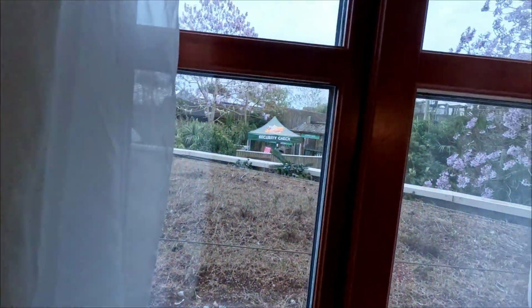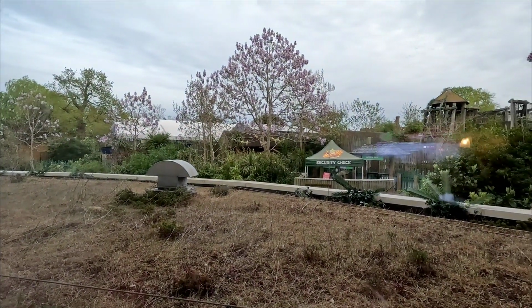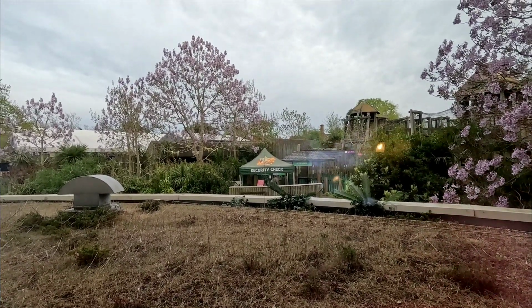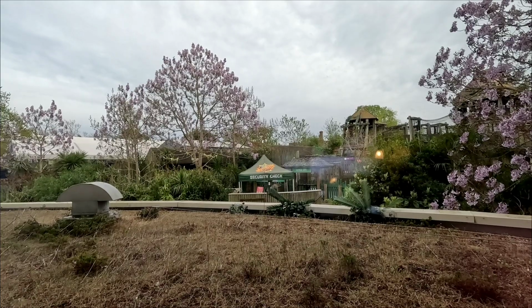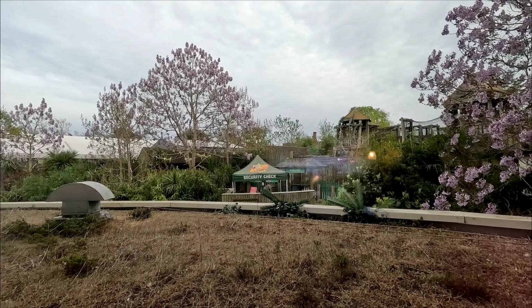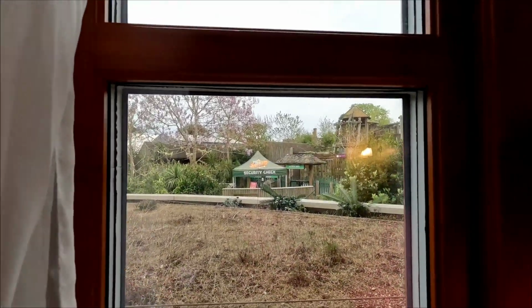So we've got a view this time. Of grass. We are on the roof of the Temple Bar and Restaurant, and you can see the park just there. What time was the playground supposed to be open? 7:30. Yeah, well, it's not. Or is it just Wanyama that's open now? Maybe it's just Wanyama, yeah.